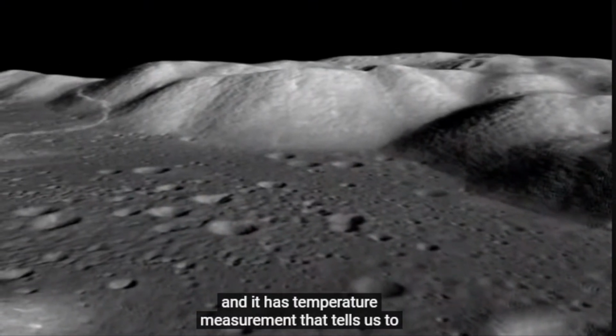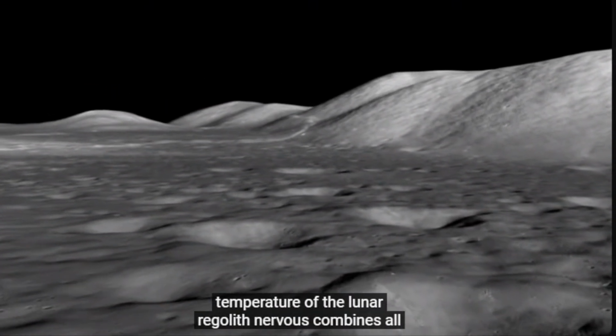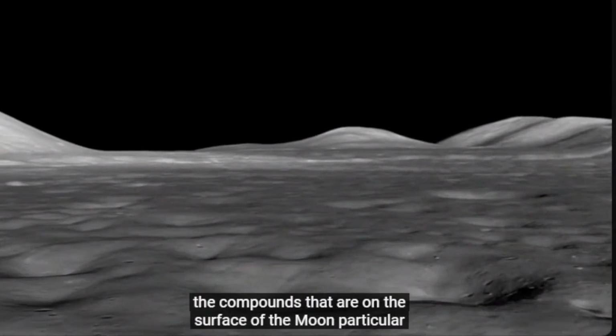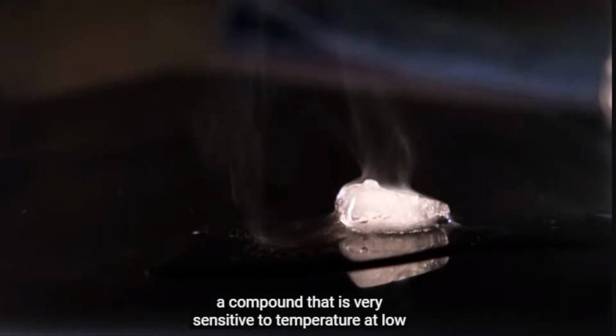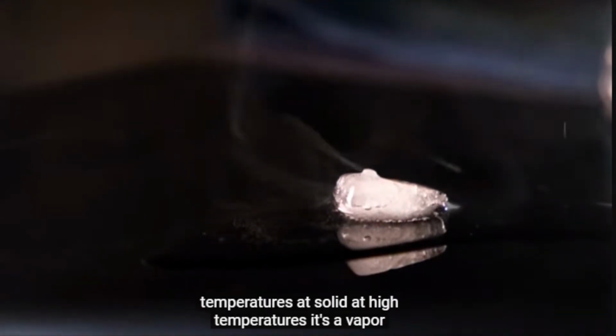NIRVIS combines all these three measurements to help us better understand the compounds that are on the surface of the moon. Particular compounds we're interested in are volatiles. A lunar volatile is a compound that is very sensitive to temperature. At low temperatures, it's solid. At high temperatures, it's a vapor. Water is a good example of a lunar volatile.